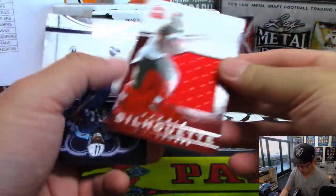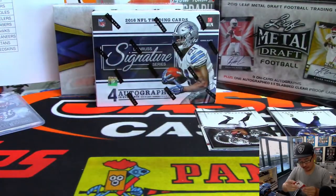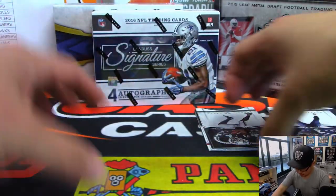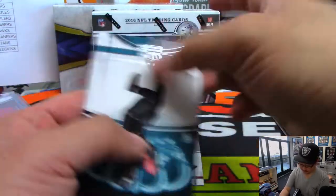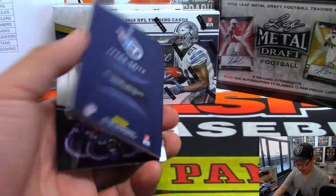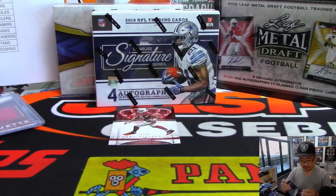And we got the juice, O.J. Howard, silhouette relic. That's for the Buccaneers, Mark Irons with the Buccaneers. Not numbered, but there's the juice. It's 11/49, Larry Fitzgerald, jersey number. And we got Jonnu Smith, your autograph for the Titans. That'll be for Walter. There you go, Walter.